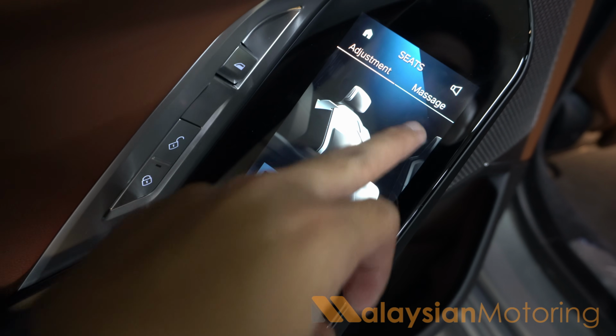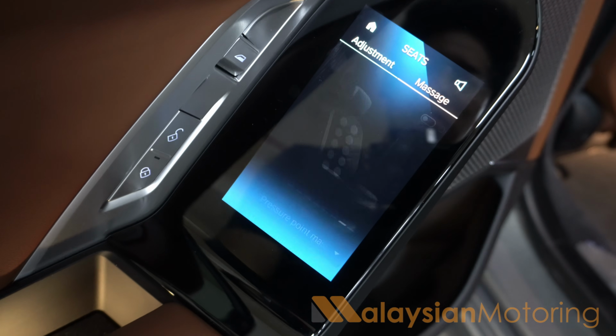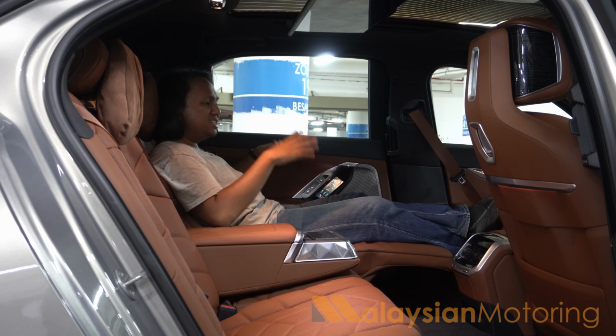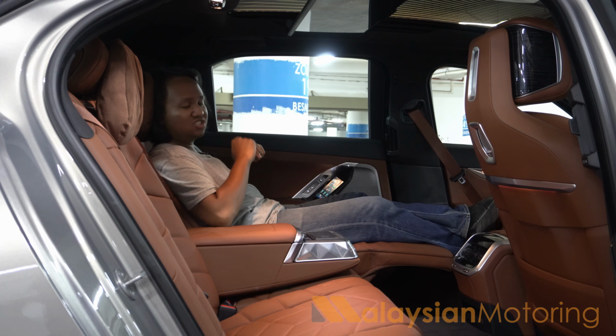Now, sat back here, these seats are heated, ventilated, and with memory functionality on both sides, which means that you can get very comfortable back here indeed. However, this business class seating setup is only available for this seat. It is not available for the passenger seat.